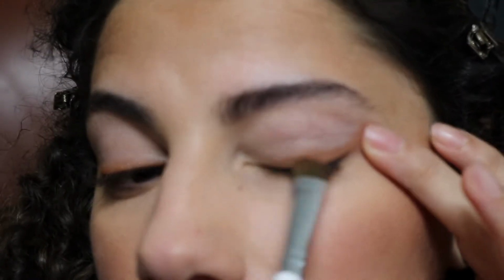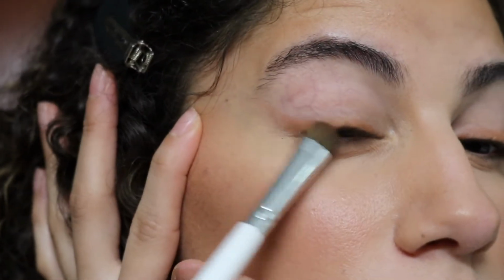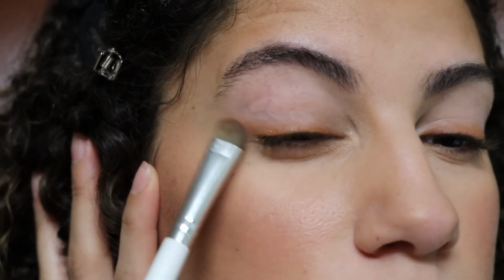Same thing on the other side. If it looks a little bit harsh, feel free to blend out the lines. I think I'm gonna blend this a little bit better. Also, it's supposed to be a pretty sharp look, so it's up to you. You can always blend with your fingers too. I feel like that helps.